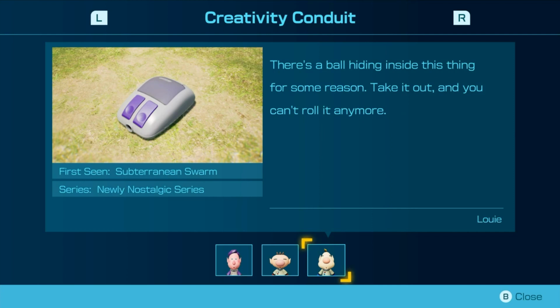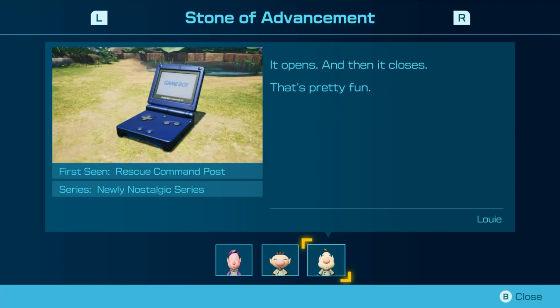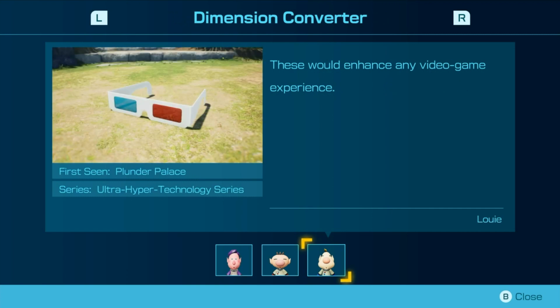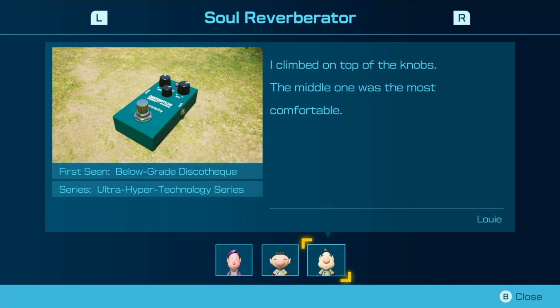Take it out and you can't roll it anymore. It opens, and then it closes. That's pretty fun. I see it has two rotating nubs, but it's unclear which one I should play with. These would enhance any video game experience. Or just make it look kind of funny. I climbed on top of the knobs. The middle one was the most comfortable.